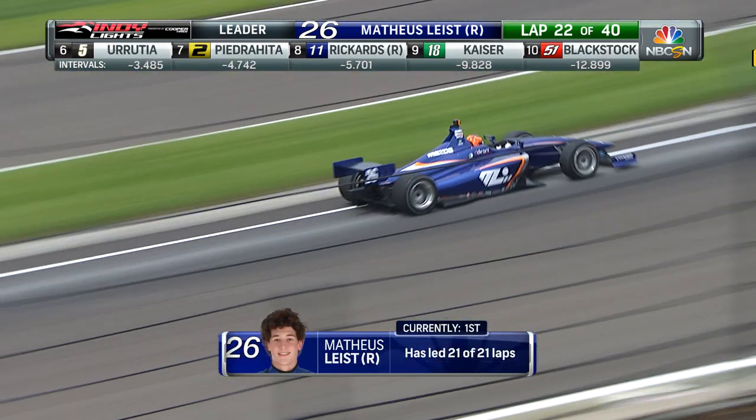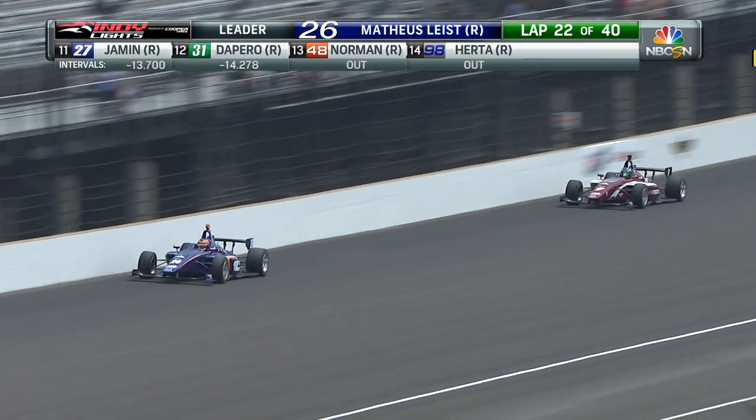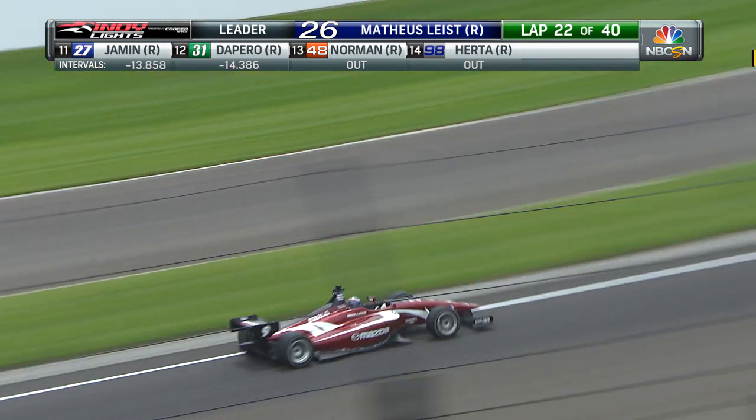Just conserve your tires here, Aaron. You still have 18 laps to go in this race, and that's a long way to go still. Needs to keep track of those tires. Do not want to be too aggressive here.